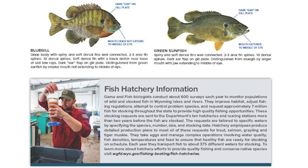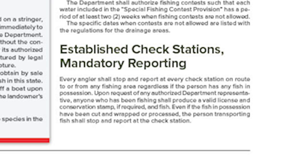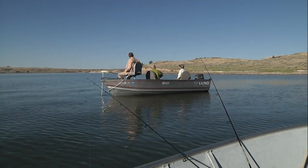Anglers should also browse through the whole booklet because there's lots of interesting things to learn on everything from bait to fishing contests, what to do if you come across a check station, and various terms and definitions that anglers should know. Finally, don't forget your license and conservation stamp when you go fishing.